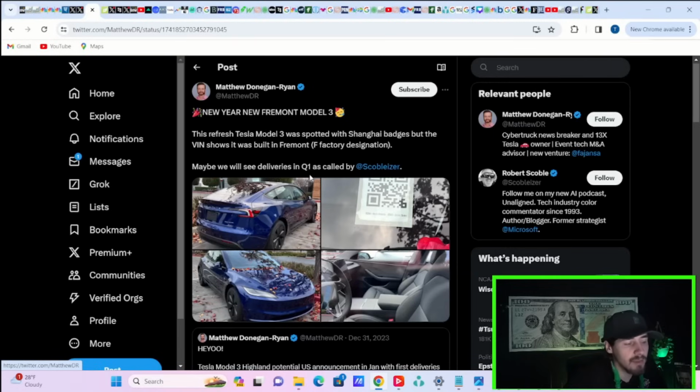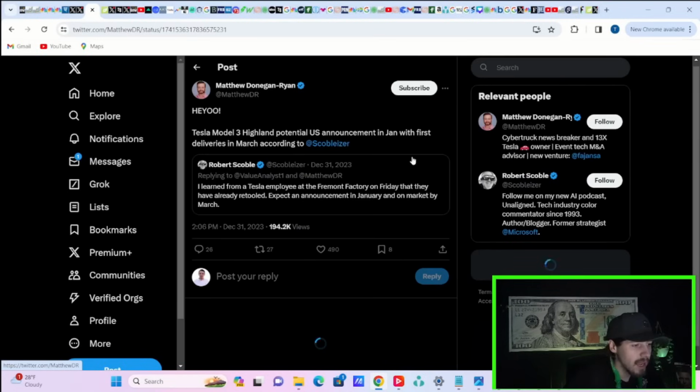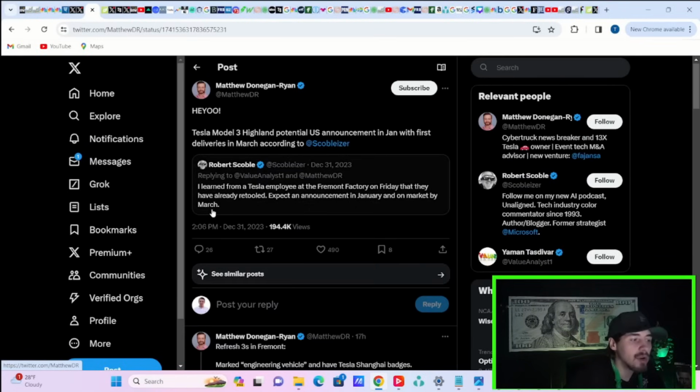This refreshed Tesla Model 3 was spotted with Shanghai badges, but the VIN shows it was built in Fremont, with the F factory designation. Maybe we will see deliveries in Q1 as called by Scott's Blazer. And here you can see, he says, I learned from a Tesla employee at the Fremont factory on Friday that they have already retooled. Expect an announcement in January and on market by March for the refreshed Model 3 Highland.